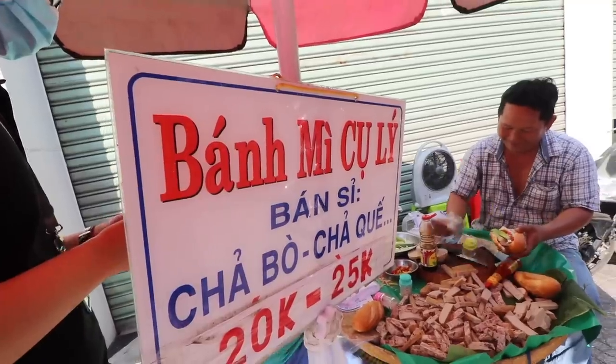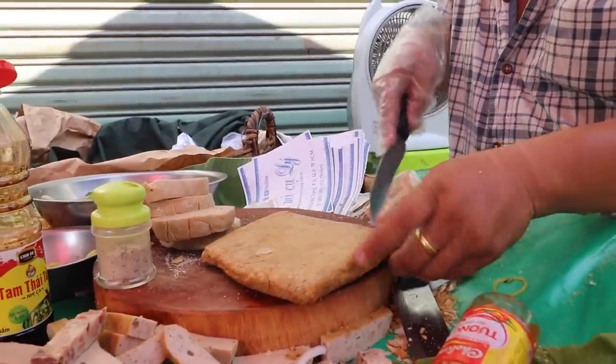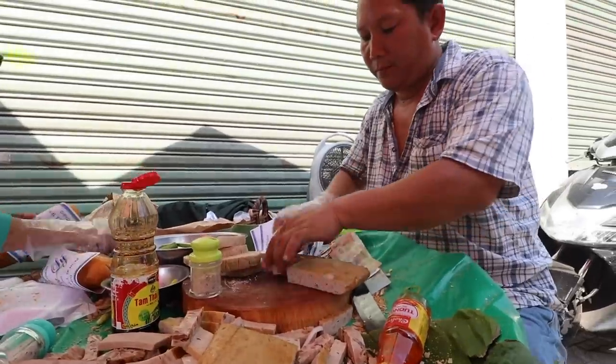So what we're gonna do is we're gonna get ours all in. They got a ton of just cold cuts here. You can see they got the actual cinnamon roasted pork. They got beef, they got head cheese. I mean, there's a lot of things going on here.